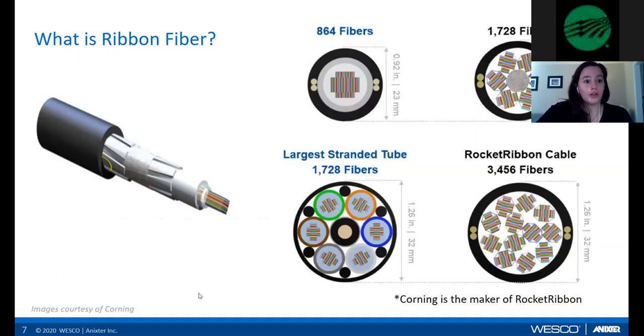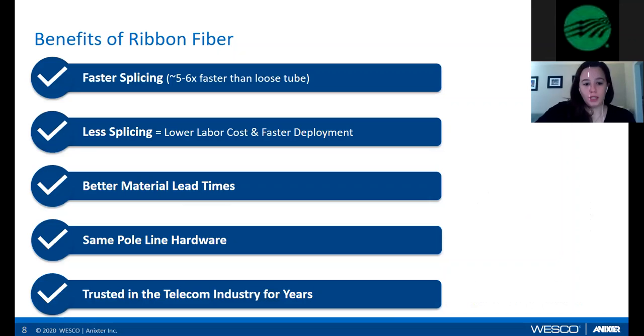And because it's flat, you can get more fibers into a cable itself. Now, in a rural application, probably not going to need 3,456 fibers, but I do think it's interesting to show that it is possible. The other great option is that ribbon fiber, while it may look different than regular loose tube, it's the same type of glass. So it's still 250 microns. You can still get it in single mode, and it is made by all the major manufacturers. So why would we look at ribbon splicing?